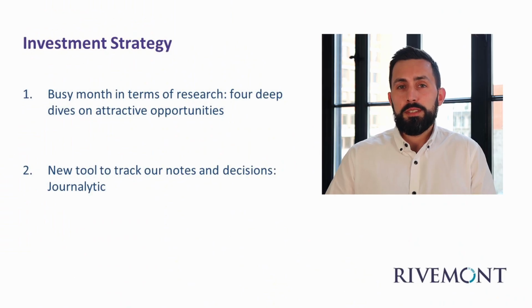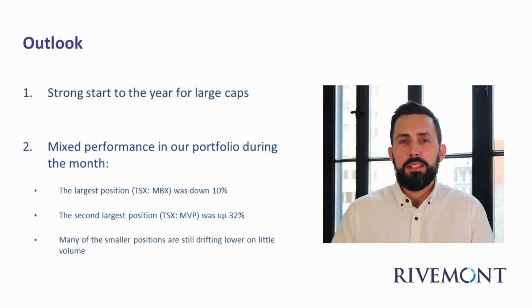There also I wanted to share that we started using a new tool. It's called Journalytic. It's a journaling app specifically made for investors. And what we like about this app is that we can record our notes or investment decisions on specific stocks, and we can tag the stocks and see, for example, on a stock chart when we recorded notes or made a decision, and in retrospect, was it a good decision, a bad decision, and we can go back and look at our thoughts back when we made it, and hopefully learn from it and improve our process by essentially closing the feedback loop. So it's a tool that we like a lot so far. It's free, so if some of you are investing parts of your portfolio yourself and want to try it out, I highly recommend it.